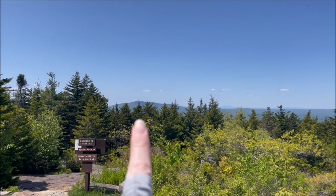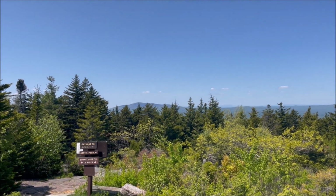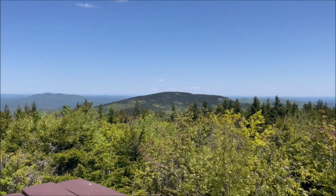So that's Monadnock right there. Not hiking there today, but I've hiked it before in my videos. And we just came from over there, North Pack. So I was gonna cook up here, but it's so windy, my alcohol stove isn't gonna fare well. So I'm gonna try and find a shelter maybe that I can cook in.